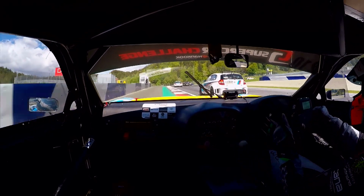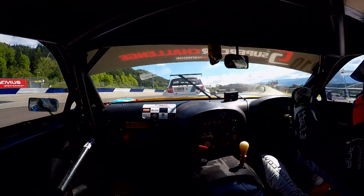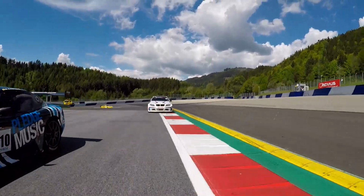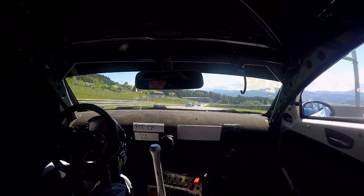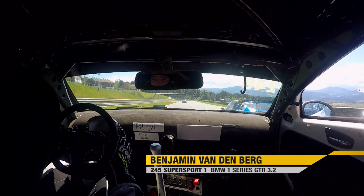Oh, and he's on the loose. Can he get it turned in? Yes, manages to do so. Now, will that gain him an advantage? It looks like it has done. Persistence pays off for the Greek driver. He moves up to 8th.